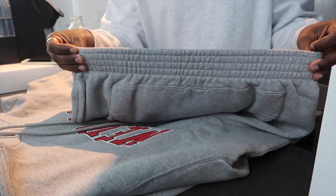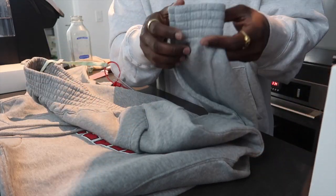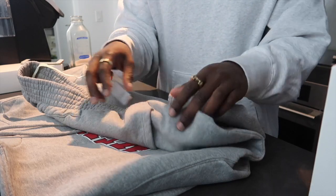Oh, shit. The cuffing on the waistband is so nice and so sturdy. It's crazy. And it's the exact same cuffing on the sleeves. Like, no jogging pants, no sweater I've ever owned has had this kind of cuffing.